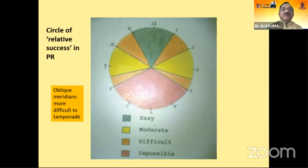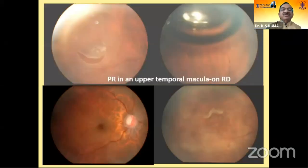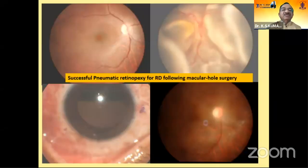This is a diagram from Hilton's original paper, which shows that the oblique meridians colored in brown are the most difficult to tamponade when employing pneumatic retinopexy as a form of treatment. We need to be aware of this. These are some pictures of pneumatic retinopexy in an upper temporal macula on RD with successful reattachment. This is a successful pneumatic retinopexy for RD that developed, much to our surprise, following macular hole surgery with a sclerotomy related PEC. This was in the era of 20 gauge instrumentation, successfully reattached with pneumatic retinopexy alone.